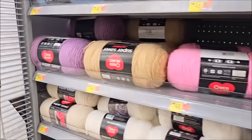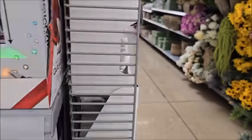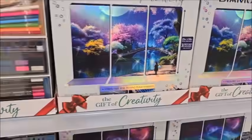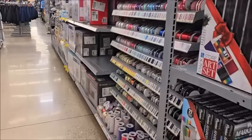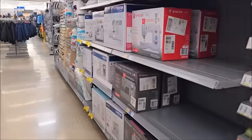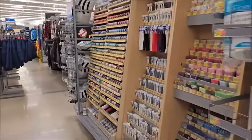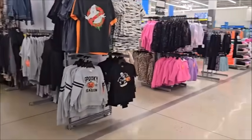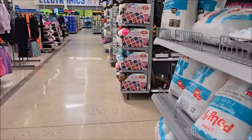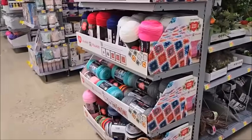Yeah. Let's see what they got on the end cap. Diamond paintings. That's it, Walmart? That's all you got for me? You don't even have any new granny square yarn? Not that I would buy it, but you know. You got the display, but it's not full of it.